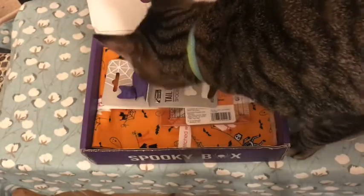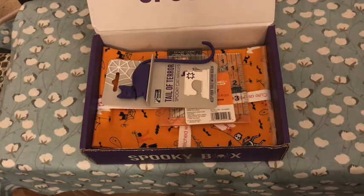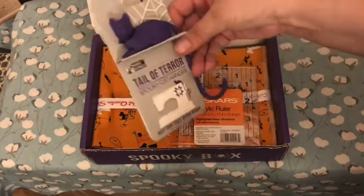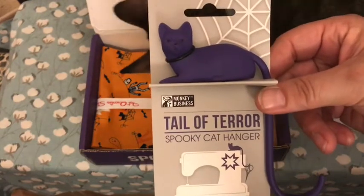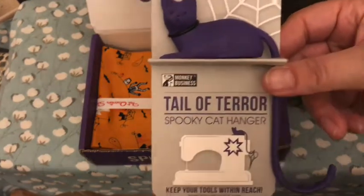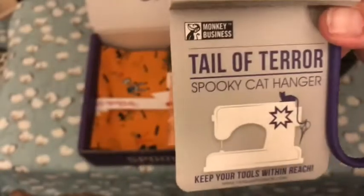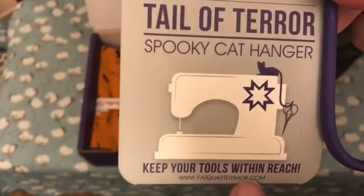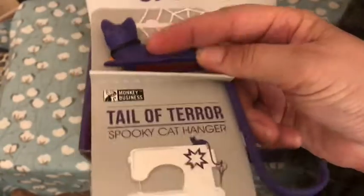Let me get my own cat out of the way here. Sorry about that. What do we have here? Oh, speaking of cats, we have the Tale of Terror Spooky Cat Hanger. And it looks like it sits on your sewing machine and hangs off, and I think this tail is where you can hang things. Keep your tools within reach. Well, that's kind of cool. That's sort of neat how it sticks on.